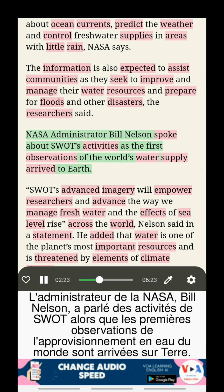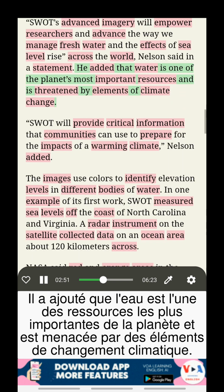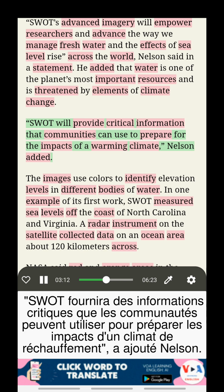NASA Administrator Bill Nelson spoke about SWOT's activities as the first observations of the world's water supply arrived to Earth. "SWOT's advanced imagery will empower researchers and advance the way we manage fresh water and the effects of sea level rise across the world," Nelson said in a statement. He added that water is one of the planet's most important resources and is threatened by elements of climate change. "SWOT will provide critical information that communities can use to prepare for the impacts of a warming climate," Nelson added.